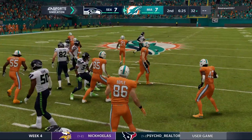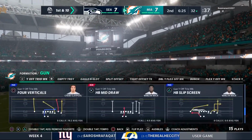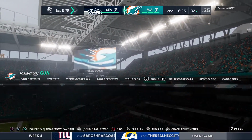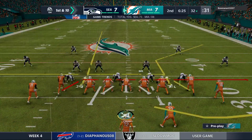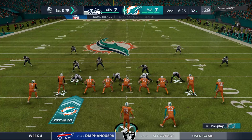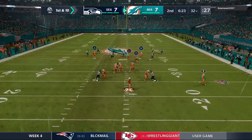The lane opens here. He's past the 30. The Dolphins take over 1st and 10 at their own 32-yard line. The Dolphins at the line ready for their next drive. The last possession, these guys were able to tie the game with a touchdown, and now they'll have a chance to move out in front.